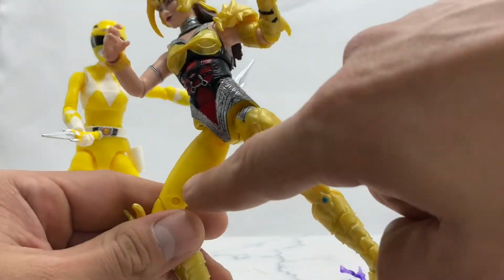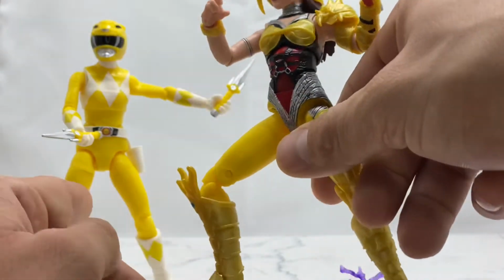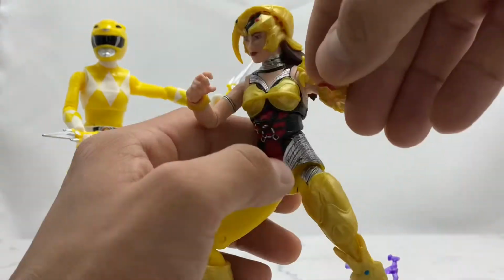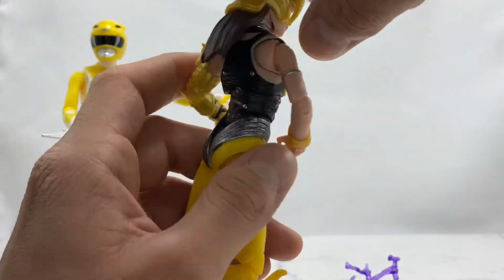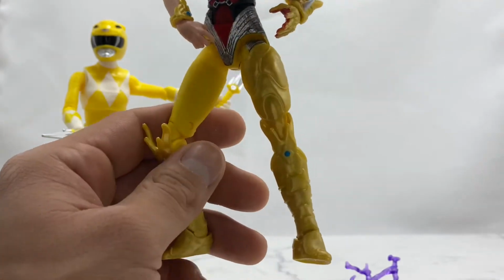I believe they essentially reused the same leg piece right here as the Yellow Ranger. You can probably see it right there. My one gripe with her is her head articulation is a bit limited because of the hair back here. So with that being said, let's go ahead and just take a quick little look.